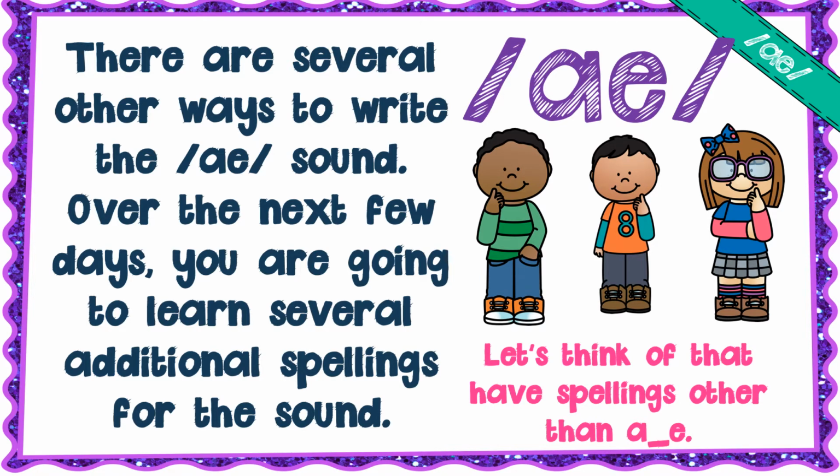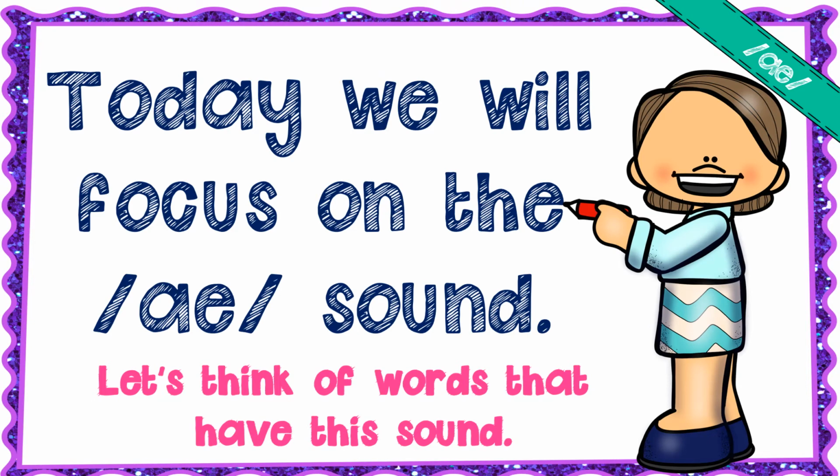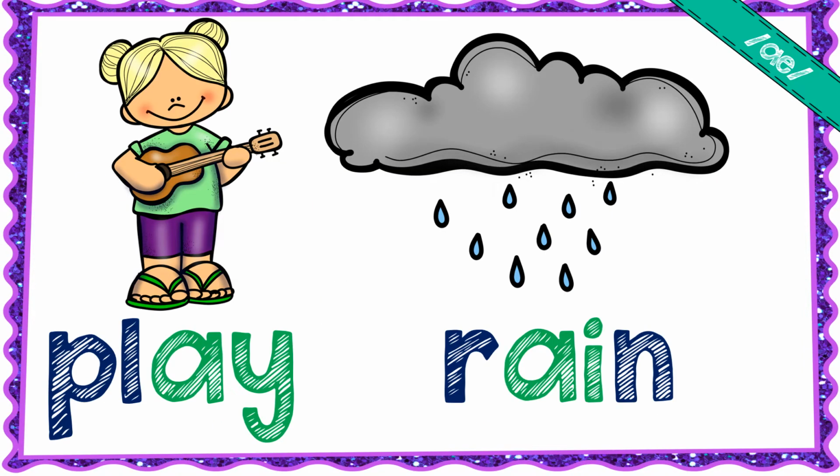Now there's several other ways to write the A sound. Over the next few days, you're going to learn some additional spellings for that sound. Now we've got A consonant E that makes our A sound. Today we will focus on the A sound. Let's think of words that have this sound. Play, rain.